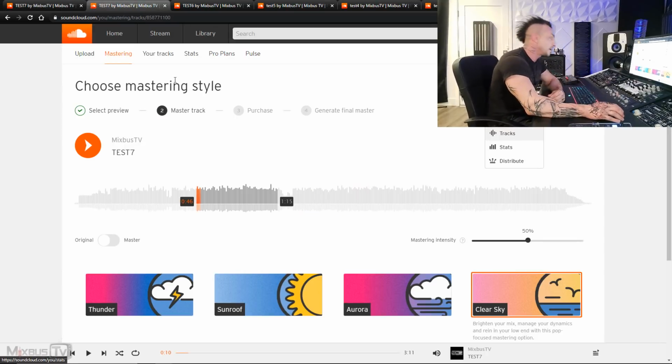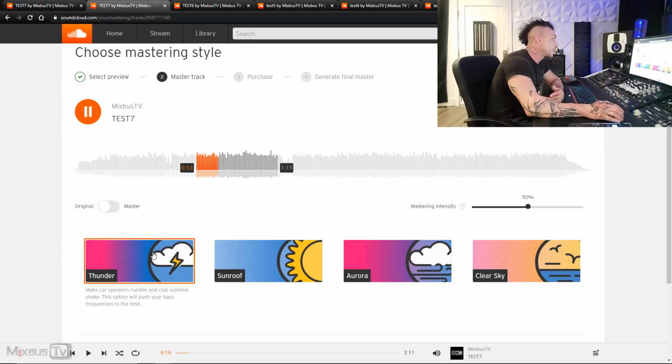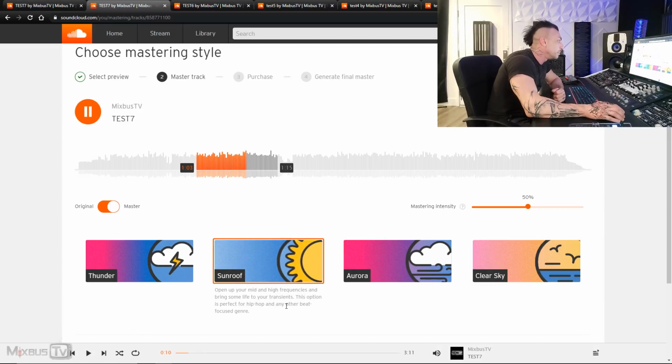Now once it's analyzed, this is the page that shows up, and you have 4 different types of mastering, well, let's call it how it is, presets. So you have Thunder that makes car speakers rumble and club systems shake. This option will push your bass frequencies to the limit. Sunroof, open up your mid and high frequencies and bring some life to your transients. This option is perfect for hip hop and other beat-focused genres.